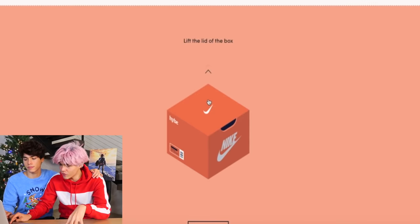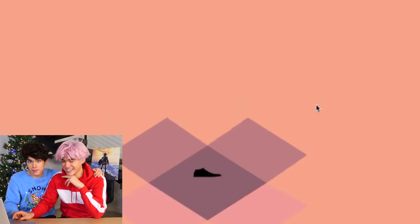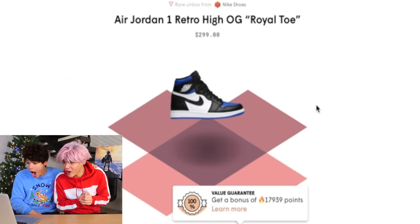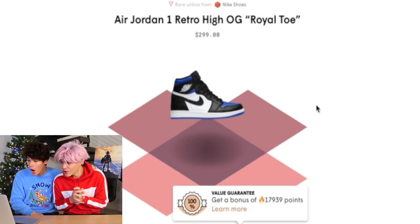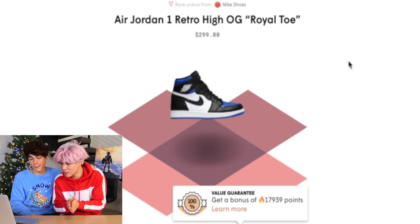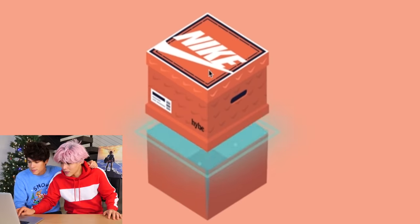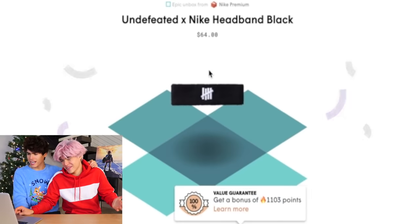And we're gonna start it off with Nike shoes. So let's open it up and see what we get. No! We got a Jordan 1 Retro High OGs! What? Dude! Okay, so as you guys can see, you can either keep it or exchange it instantly, but we're gonna keep this. All right, next we're gonna choose a Nike premium box. I'm gonna open it right here.